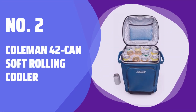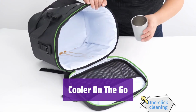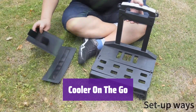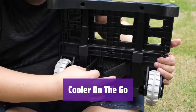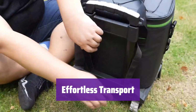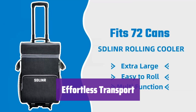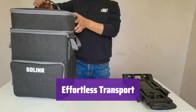Number 2. Coleman 42 can Soft Rolling Cooler. Introducing the Coleman 42 can Soft Rolling Cooler. It's designed for ultimate portability and convenience, making it your perfect companion for any adventure. With its telescoping handle and durable wheels, moving this cooler from your car to your campsite is a breeze. No more struggling with heavy loads.